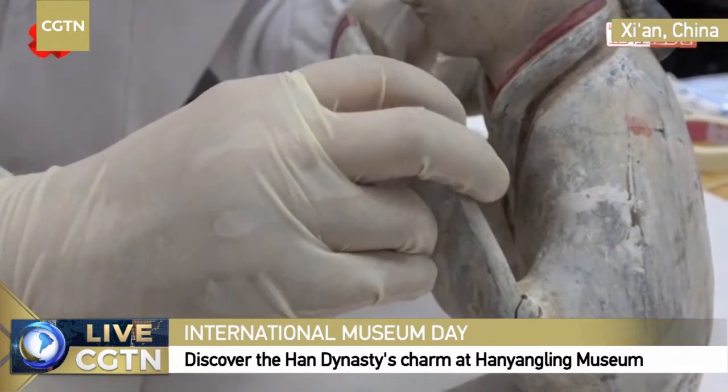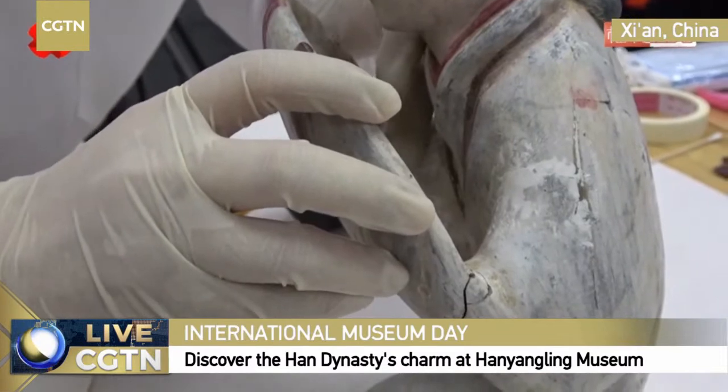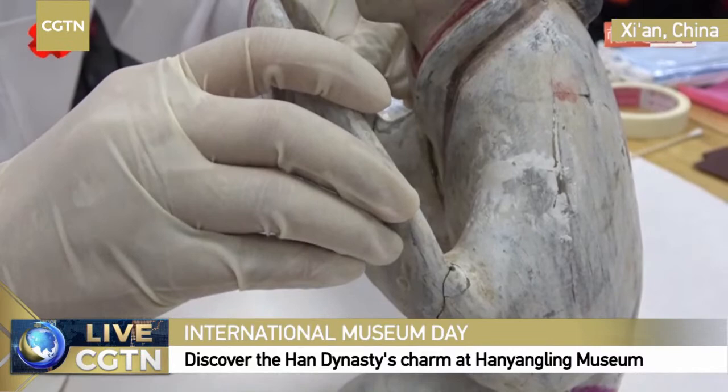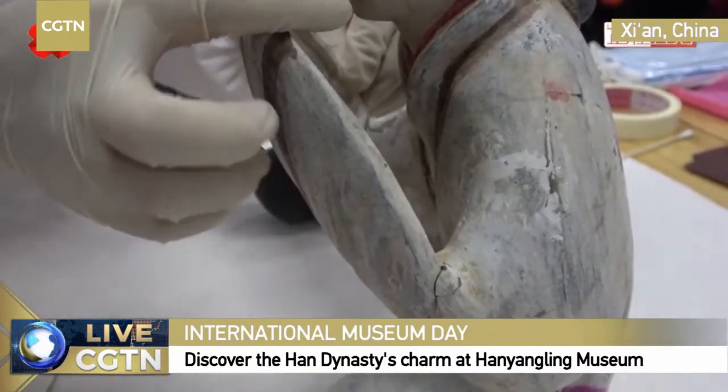So once again, this is not the real piece of the actual cultural relics, it's more for practice purposes. But the logic and the working process are all the same compared to the real piece.